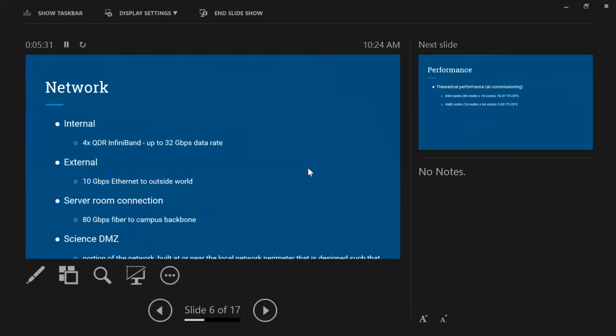Network. We're also part of the Science DMZ. Science DMZ is a sort of standard that has fewer security restrictions because it serves to enable more research, facilitates research. So it's got a fast network connection to the outside world, blah, blah, blah. Fewer barriers for you to move stuff around.